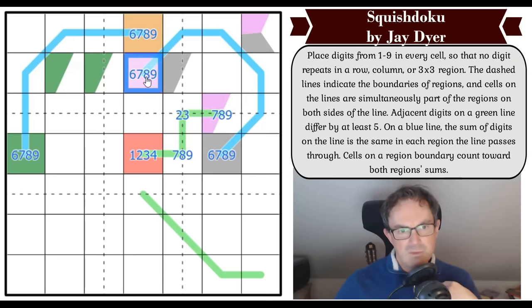Now, do I know now? I don't know that this is purple, do I? I want it to be. Do I want it to? I probably do want it to be purple.